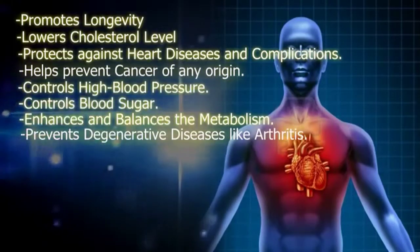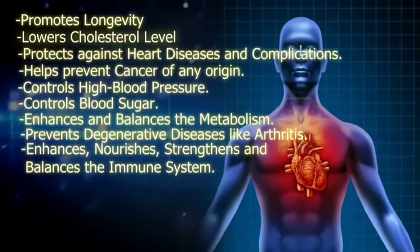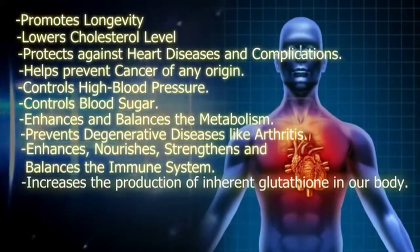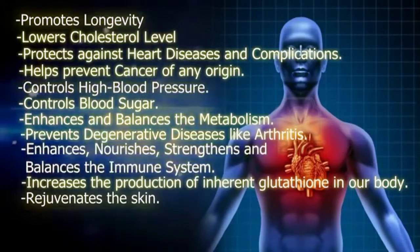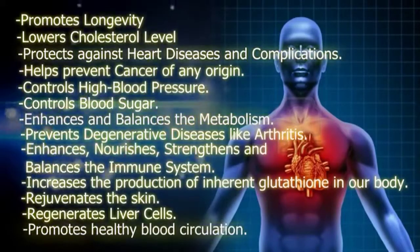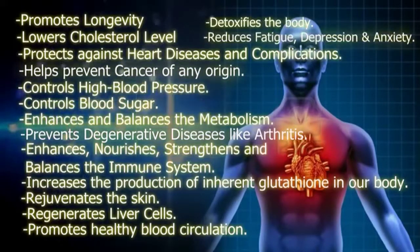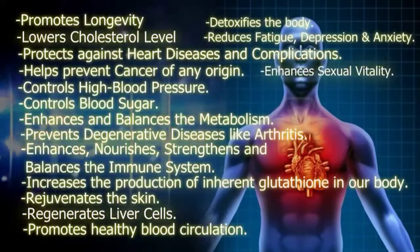Prevents degenerative diseases like arthritis. Enhances, nourishes, strengthens and balances the immune system. Increases the production of inherent glutathione in our body. Rejuvenates the skin. Regenerates liver cells. Promotes healthy blood circulation. Detoxifies the body. Reduces fatigue, depression and anxiety. Enhances sexual vitality.